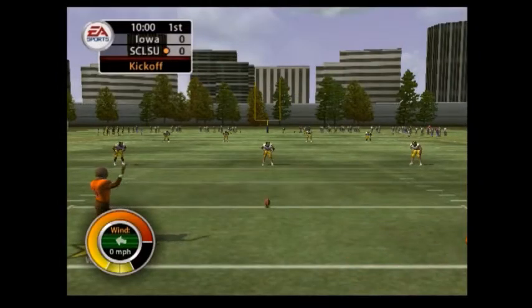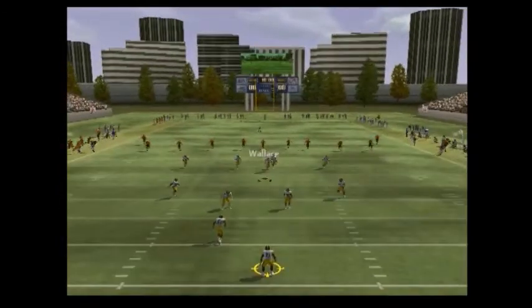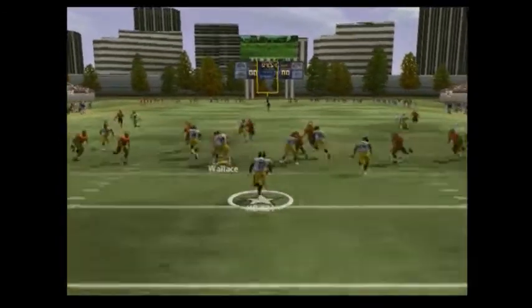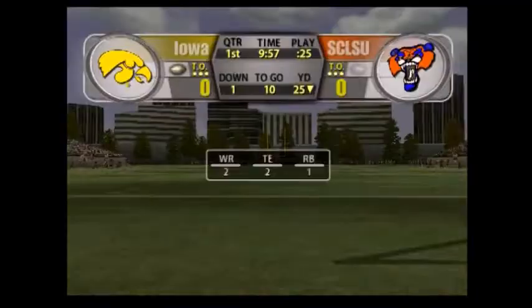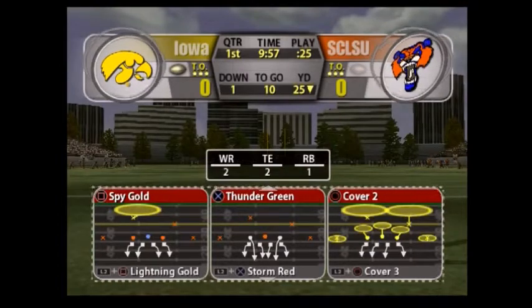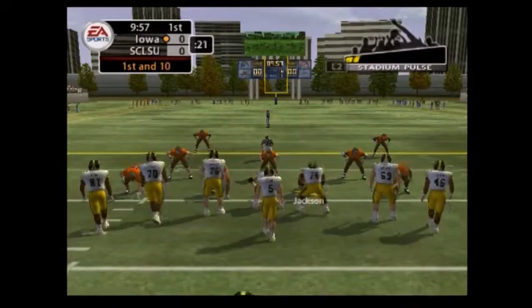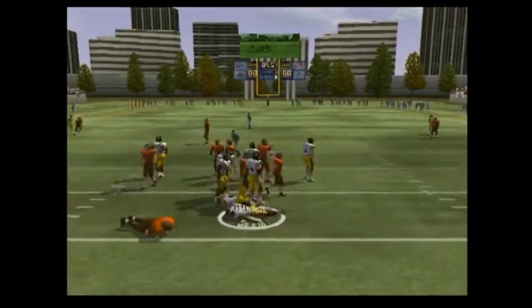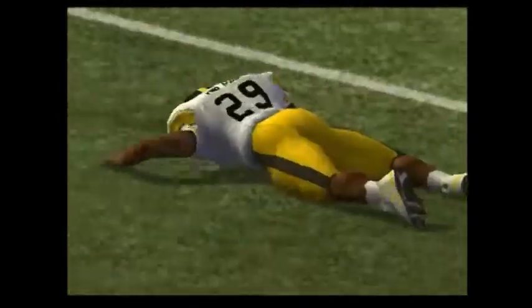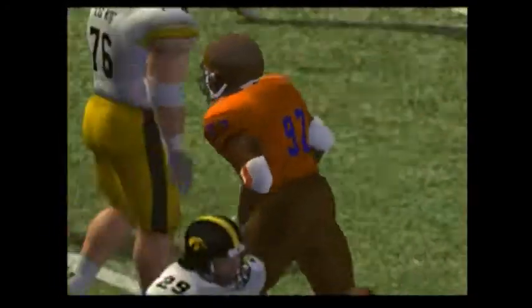And they're ready to kick this one away. Decent kick, looks to be returnable. Number 21 fields it at the 7. They'll get the ball here at the 25-yard line. Out in a two-tight set, and he's going to lose yards on this one. Nowhere to go on that play, Coach. Boy, you're absolutely right, Brad. This is a great job by the defense in not giving him any room to create anything.